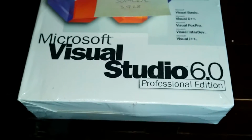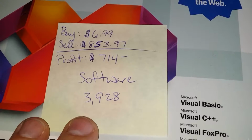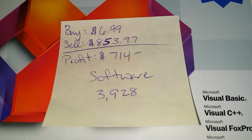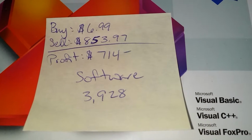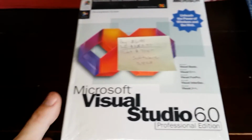All right, next we've got Microsoft Visual Studio 6 for $6.99. So $7 we bought it for, sell for $854. What? $854. Are you kidding me? This is brand spanking new. I am just so in love with this whole stack. It's awesome. I think this is actually the crowning jewel. I probably should have kept it for last, but in the software category, profit of $714, sales rank $3,928. This thing's going to sell fast, and I'm going to get some cheddar in my pocket. Love it, love it, love it. It's going to be great.